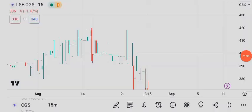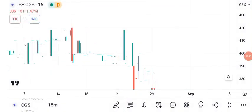Please remember that these targets are not guarantees. The stock market is influenced by various factors, and outcomes can change. These targets serve as reference points to watch as you assess your investments.